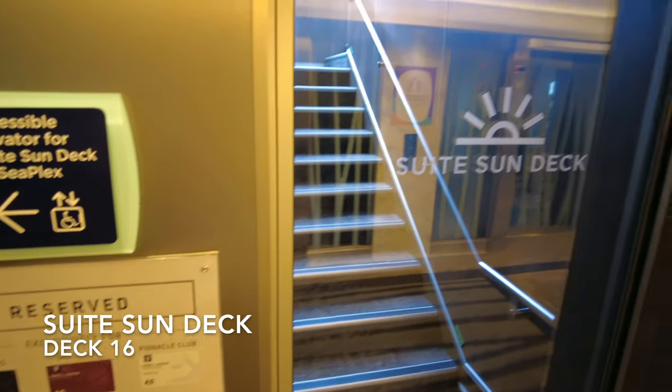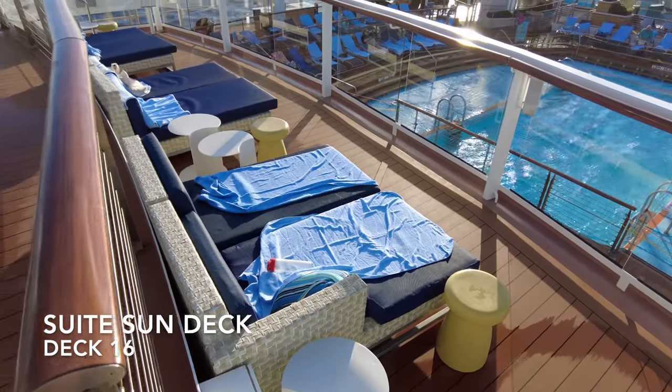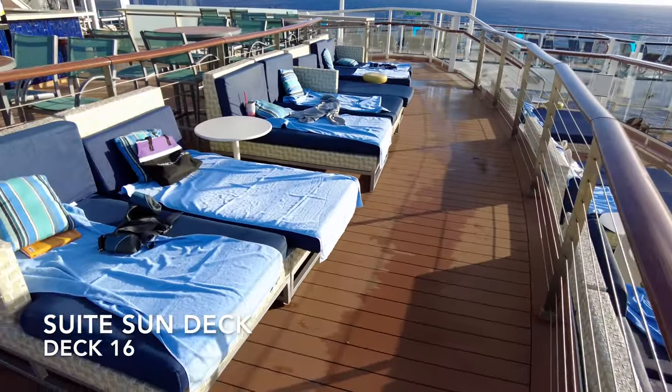If you're lucky enough to have a suite, then you get the magic key to the suite sun deck. The entrance is located on deck 15, port side, by the aft lifts and stairwell. Just scan your card and relax.